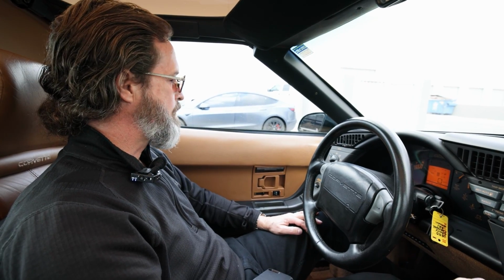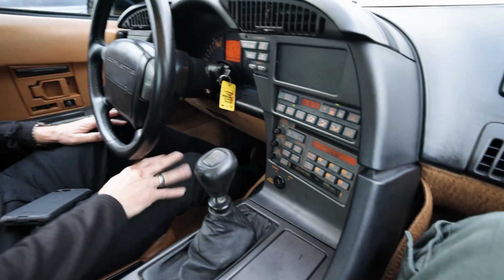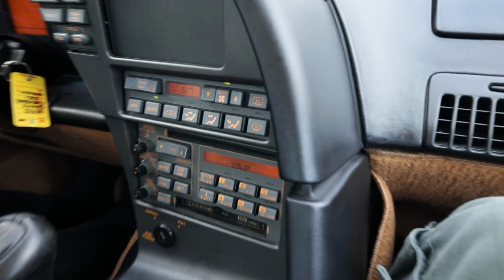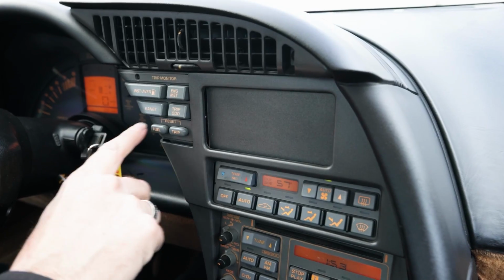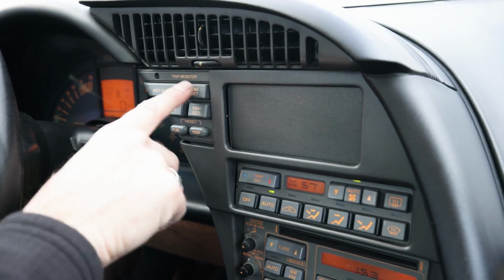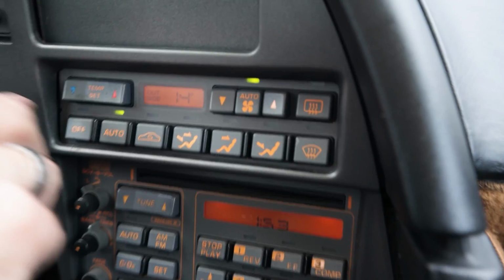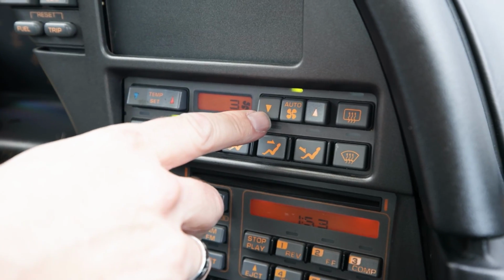Folks, as promised, we're in the 1990 ZR1 Corvette. You know, I'm old, so I'm kind of in love with this thing. I love all the digital stuff going on. There's half digital, half gauges, the trip odometers, the engine. This stuff would normally read up here on this screen, but it seems like the ship has sailed on this screen, so unfortunately that screen doesn't work. But we do have the temperature settings here. They're all in good shape.